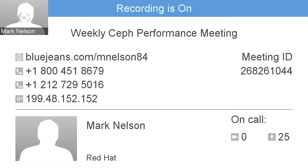I guess the only other thing I'll mention is that we have started doing some BlueStore with Zettascale testing at Red Hat. It just started yesterday, so we're still getting results and still figuring out how to tune it. We'll have more to come hopefully next week. But for now, I'll just leave it at that.